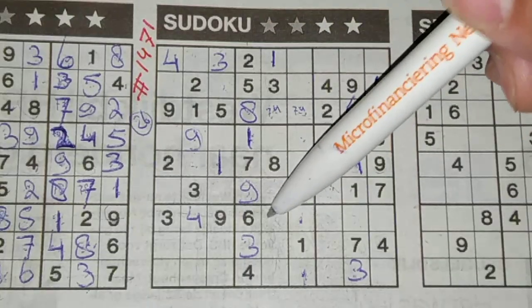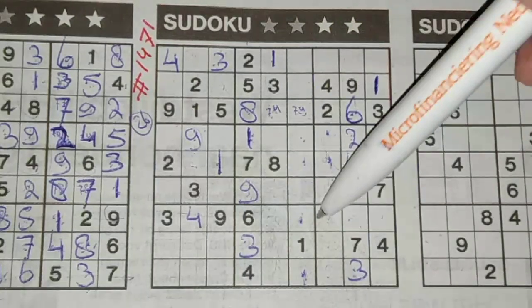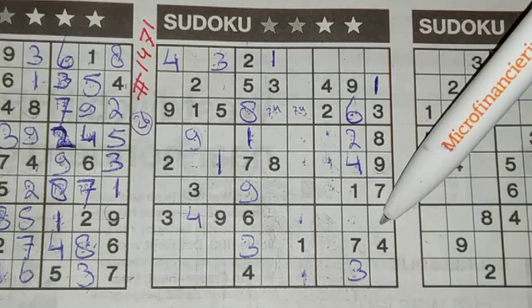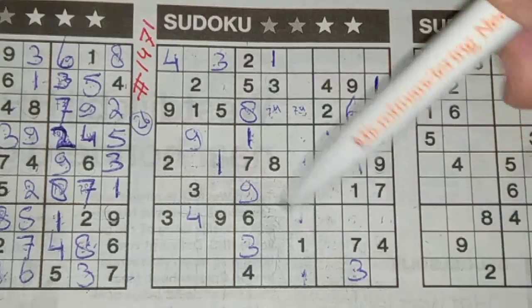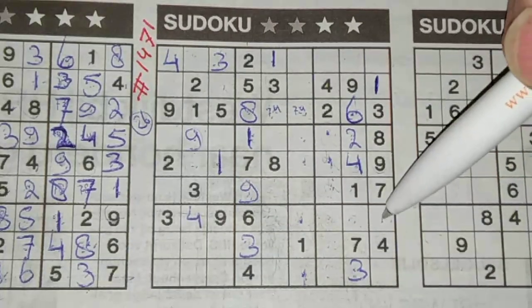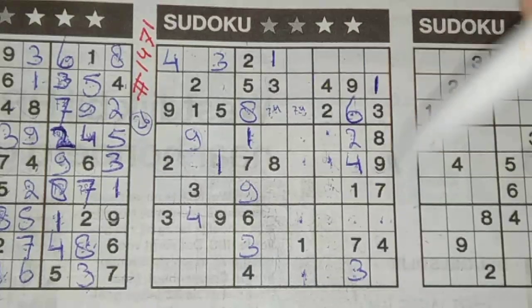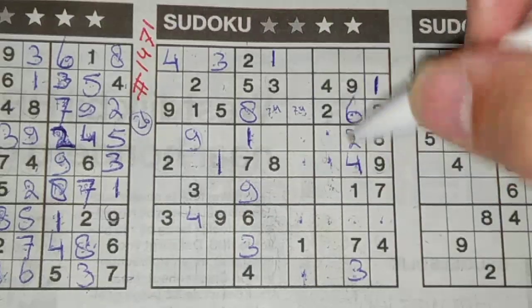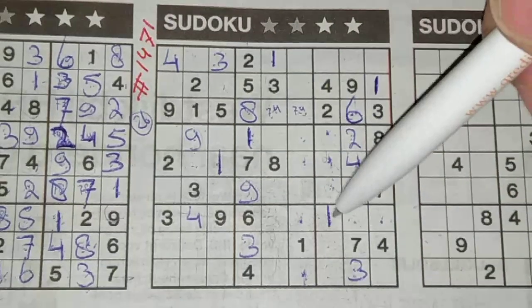In these 5 missing numbers in this row, one of the missing numbers is a 1. We see here 1 in this big square, so no 1 in these 2 boxes. So the 1 could be here, here, or there. We see here 1, no 1 there. Here a 1, no 1 there. The only place for the 1 should be there.